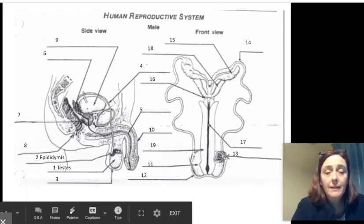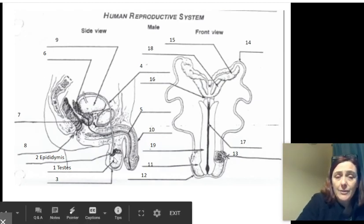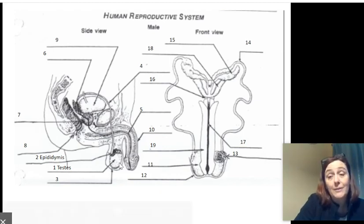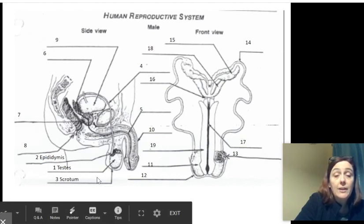In women, the ovaries are inside the body cavity, deep inside. But in men, the testes are outside the body cavity. If you take a look right here, that's the body cavity. And the testes are outside that wall. And the reason is that the testes need to be kept cooler. Sperm just do not like a warm temperature. They like it cooler. So the testes are outside the body cavity, kept in the scrotum.